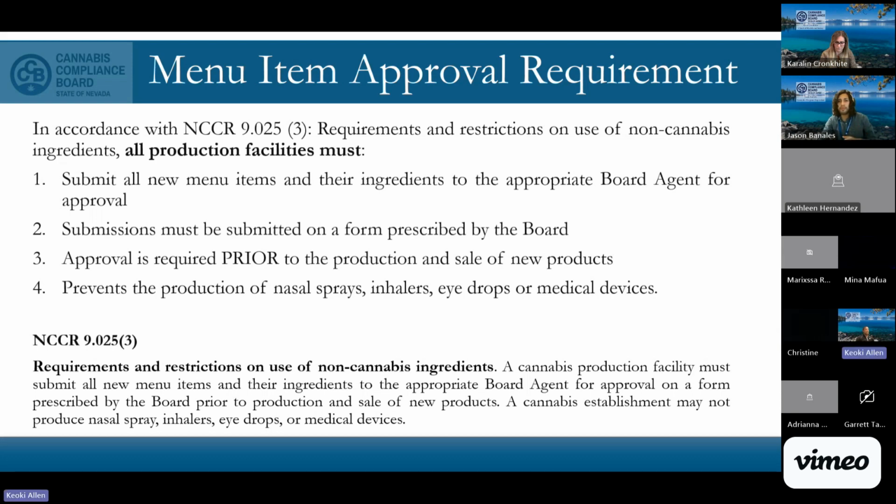In accordance with NCCR 9.025, Section 3, requirements and restrictions on use of non-cannabis ingredients: one, all production facilities must submit all new items, menu items, and their ingredients to the appropriate board agents for approval. Number two, submission must be submitted on a form prescribed by the board. Number three, approval is required prior to the production and sale of new products. And four, prevents the production of nasal sprays, inhalers, eye drops, or medical devices.